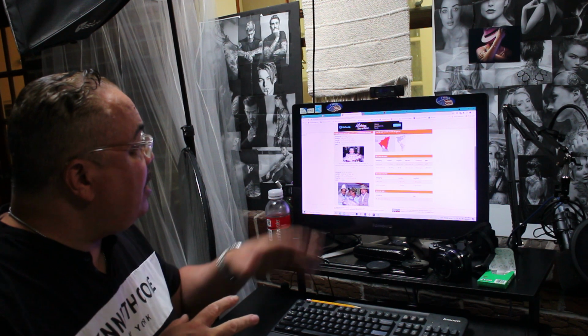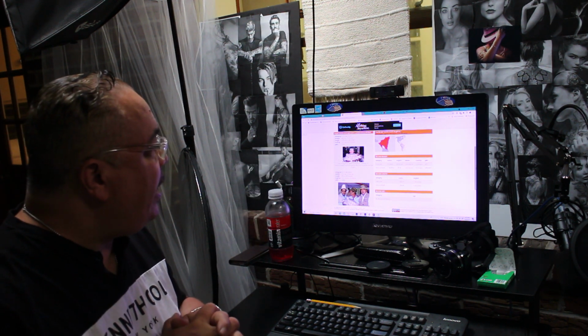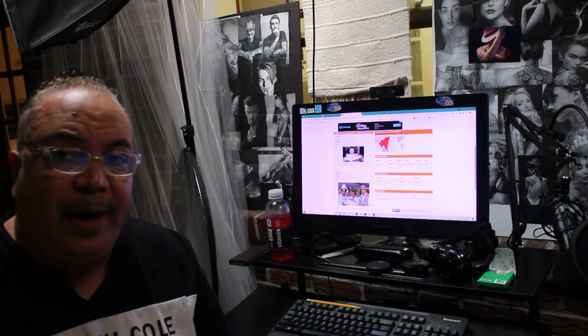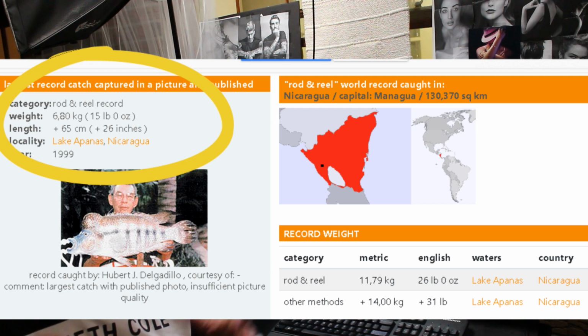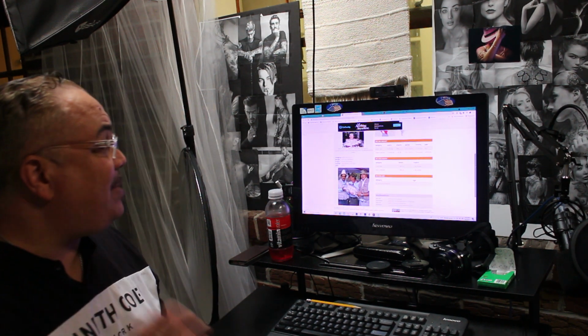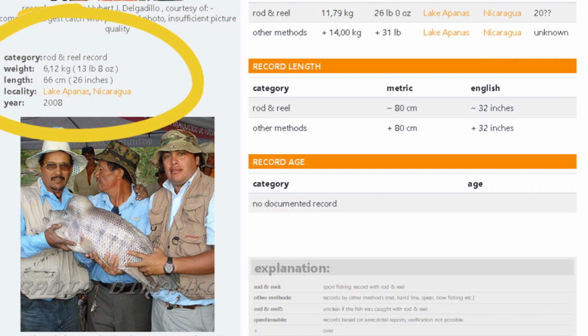So this is called fishbase.com, and it says in 1999 there was a Dovii caught in Nicaragua that measured 26 inches and was 15 pounds. And then in 2008 there was another one that was 26 inches captured in the wild, 13 pounds.